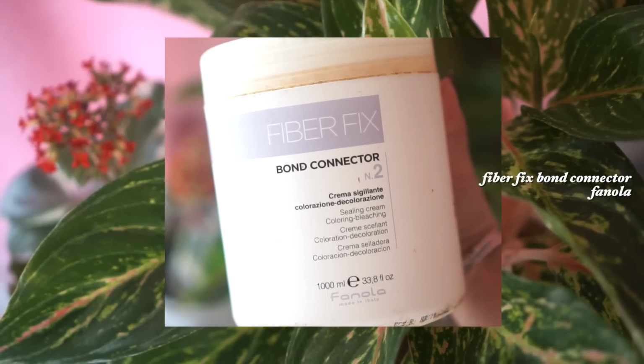The first one, you guys are gonna hate me because it is really expensive. I really grit my teeth when I was buying this, but at least I can really vouch for this product after using it for years. So excuse my bottle for being kind of grimy and gross. I mean, it sits at the bottom of my shower all day. This is the Bond Connector from Fiberfix.